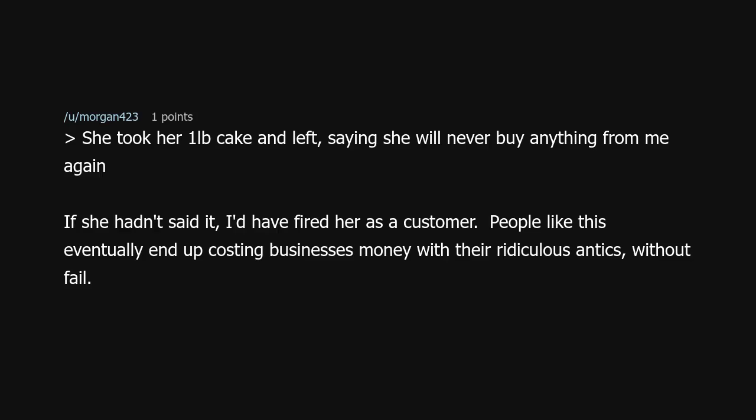She took her 1-pound cake and left, saying she will never buy anything from me again. If she hadn't said it, I'd have fired her as a customer. People like this eventually end up costing businesses money with their ridiculous antics. Without fail. Absolute class from the niece though.